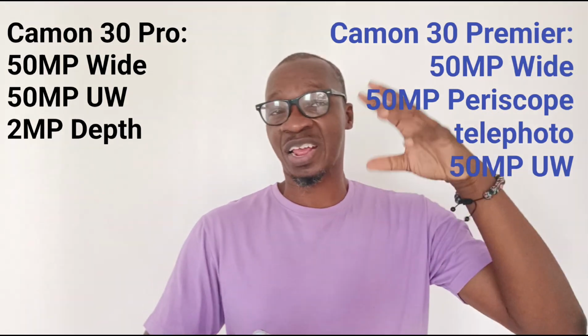A periscope telephoto camera is one that allows you to zoom into objects far away. Sometimes you can use it to zoom into objects close by as well, but if you want to see something that's far away, a building, a bird flying, you want to capture the moon, you want to capture the solar eclipse, in greater details and all that, you can zoom in with a periscope telephoto camera. And that's the big difference, right? They are usually more expensive to build, so that will account also for the difference in prices between the Camon 30 Pro and the Camon 30 Premier. In addition, it still has the 50 megapixel ultra wide camera that the Camon 30 Pro has.